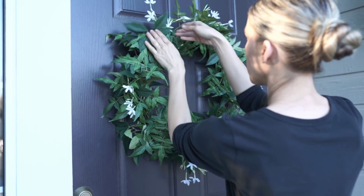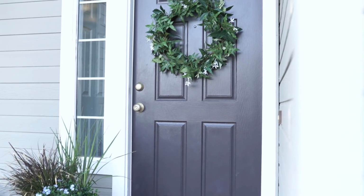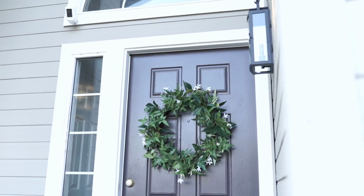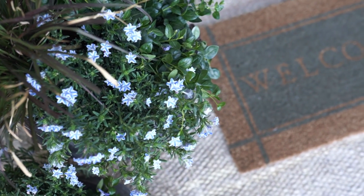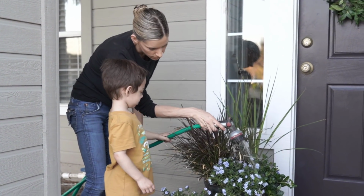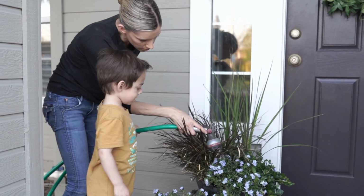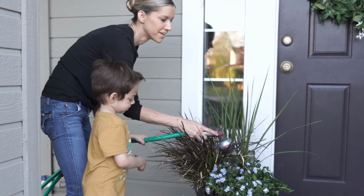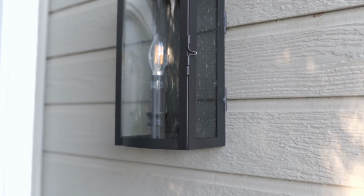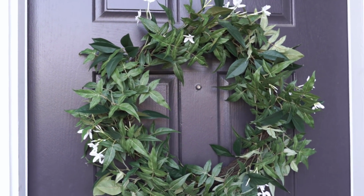And with the new spring season comes a new spring porch. I am so excited. We always love a little porch refresh. It always makes you feel a little bit better walking into your house. And all these new little additions just bring so much joy. For me, there is something about gardening, getting my hands in the dirt. I just love it so much, and my kids enjoy it as well. Our new little outdoor light is also shining so bright at night, and it's just the perfect little addition. I'm so excited that spring is finally here.